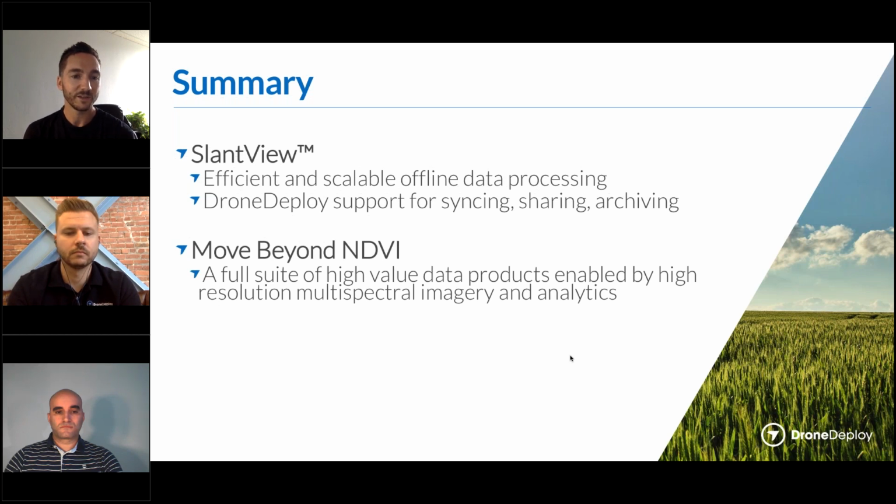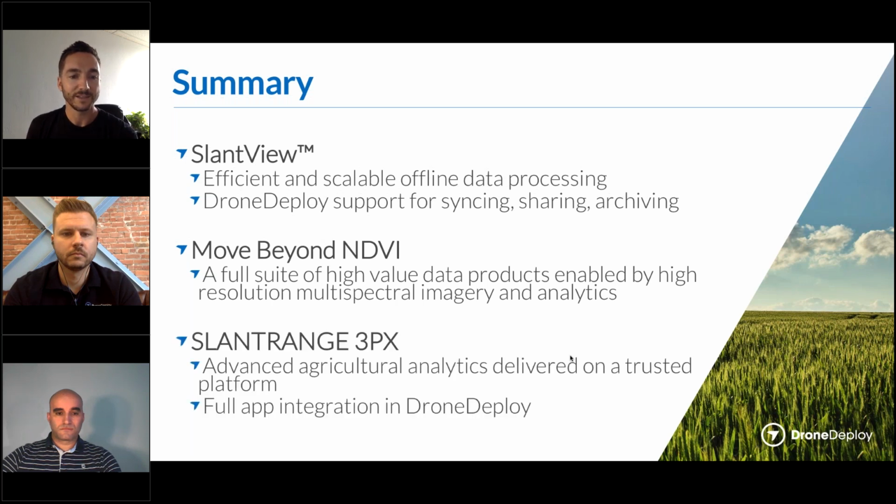Moving beyond NDVI, we talked about this. It looks like a lot of you folks are interested, so that's great. But we are, again, focused on some very high-value data products that you really can only get from this type of imagery. Number one, the multispectral aspect, but also this very high-resolution data that you can get from a drone. And then lastly, I gave you an intro to the 3PX. It's really a combination of what we think is best-in-class multispectral sensing and analytics, coupled with what we would think is probably the leader in the space in the aircraft. So it's kind of delivered on this trusted platform. And I walked you through that full app integration that's now on DroneDeploy. The 3PX is shipping now.